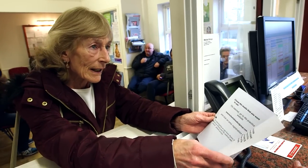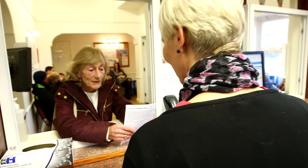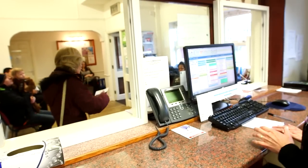Is it quite easy? It is very easy, yes. Once they've looked at the form and read the form, they need to come back with some photo ID, which then the receptionist will sign to say they've seen the ID. So a passport or a driving licence with a picture, and then something like a utility bill that proves that they live where they say. Thank you. Bye.